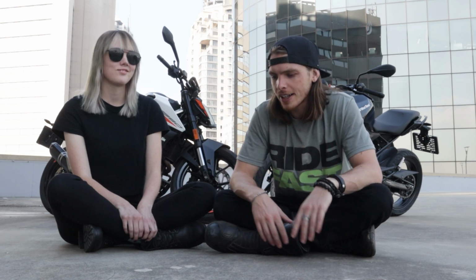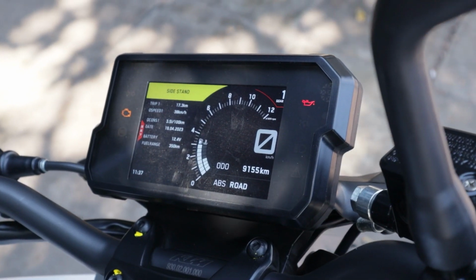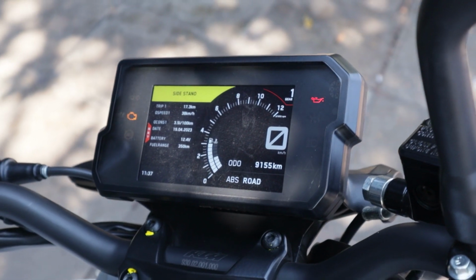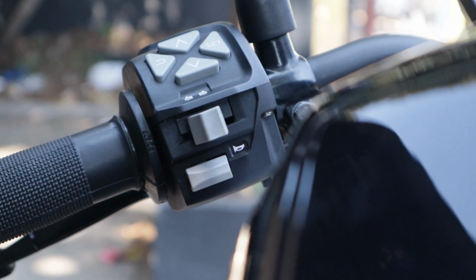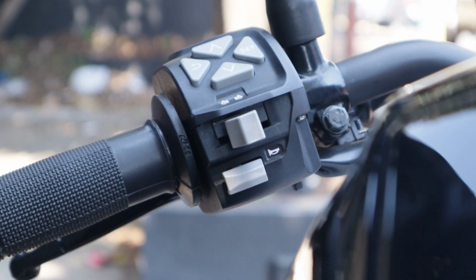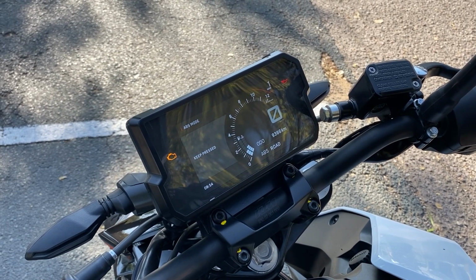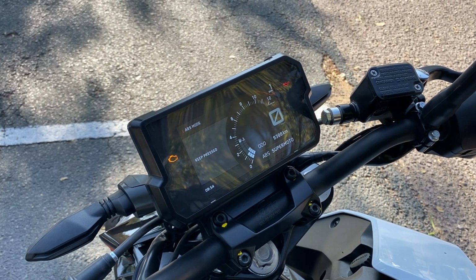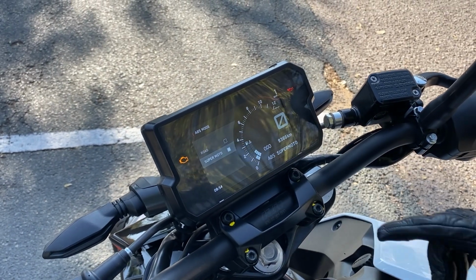Now, the KTM also comes with a nice little TFT screen, and you get some very easy to use controls on your left handlebar, as all the KTMs have. You get an up, down, back and enter. You can use this to go into your settings, change what you want to see on the dash, and of course change it into Supermoto mode if you're feeling a bit naughty.